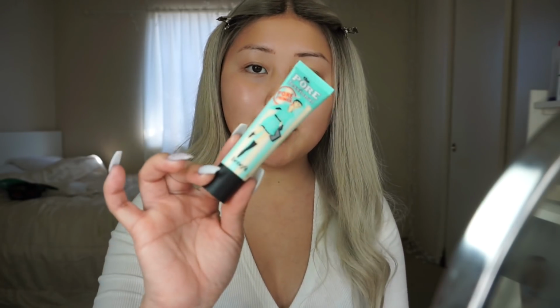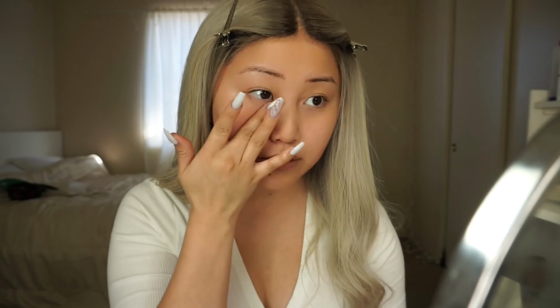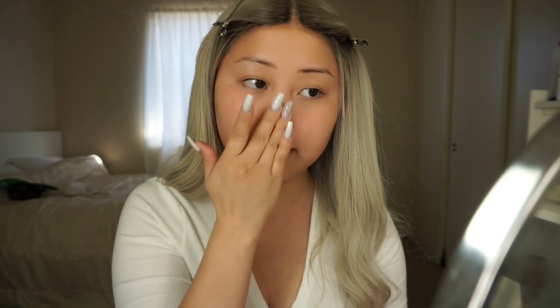Next, I'm going to go in with my Porefessional Pore Primer from Benefit. I don't really have that much big pores, so I don't really usually use this. Only when I'm going out, then I use a little bit of it just to make my face look a little bit more smooth.